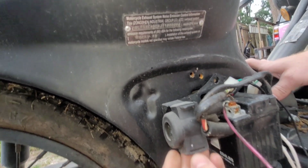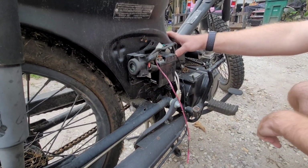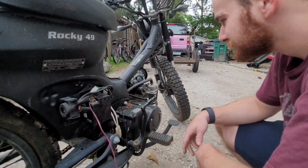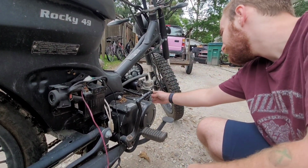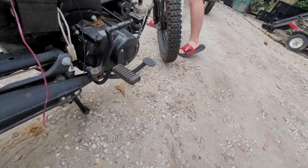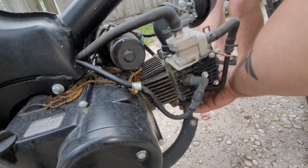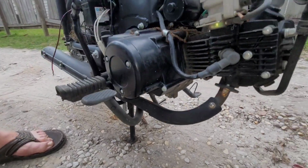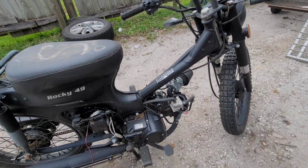Well, there's the VIN tag. Alright, so I'm gonna roll it up there, start wrenching on it. I don't know what that thing is. Looks like some type of vacuum line or something. Where is that actually going? Down here? Into the engine? Oh, it's going through the exhaust, isn't it? Down by the exhaust area? It's probably some type of emissions, yeah.